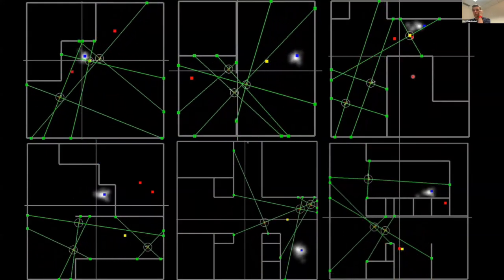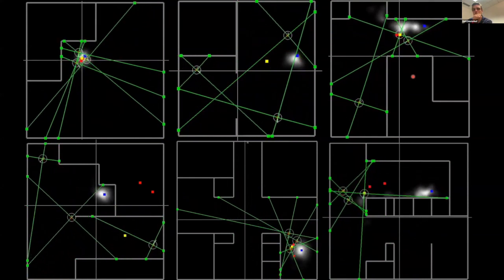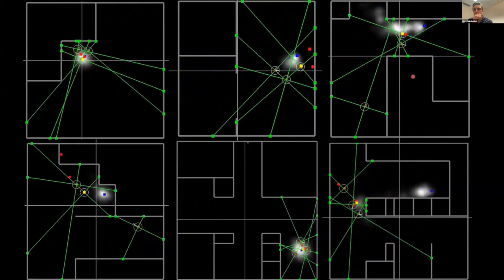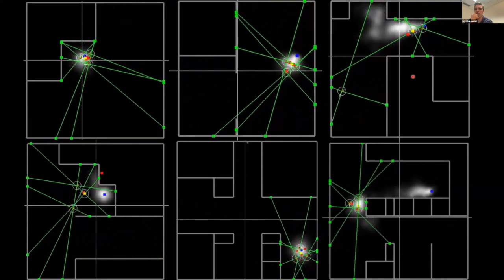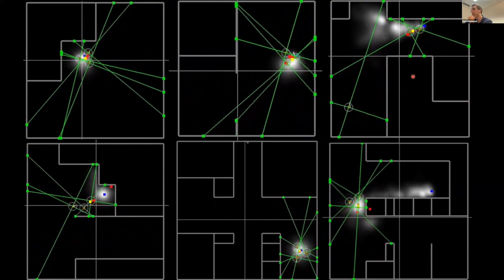So this is what it looks like in simulation. I hope it's visible over Zoom. All these little circles are agents, and those green lines are lasers that we are modeling. So yeah, that's what it looks like in simulation.